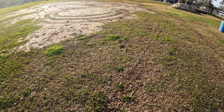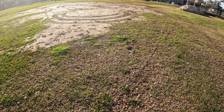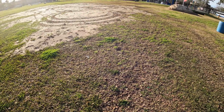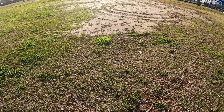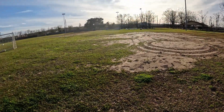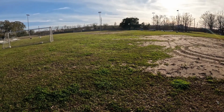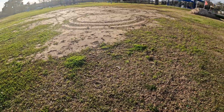So today I'm going to be at a little local park from where my work is. I get off of work at 4 p.m. and I come out here and check out these little parks. As you can see, they've added some sand. It's a soccer field, and they're trying to recoup some of the ground after the rains.